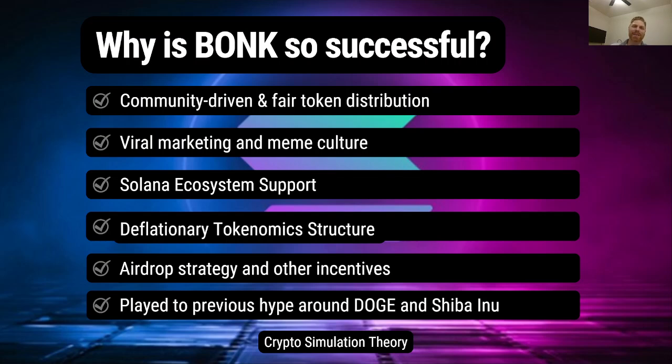So Bonk was kind of a community-driven, grassroots developed token, and the way that they distribute their tokens, there was either very little or no supply held by the token creators, and it was just very easy to obtain. There was very viral marketing and a meme culture to take advantage of, which speaks to this idea of developing a community around a coin, around a project, something that's kind of fun and entertaining, and that's what people respond to with their money, with their wallets.